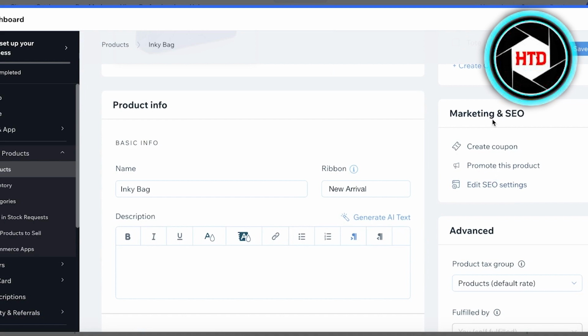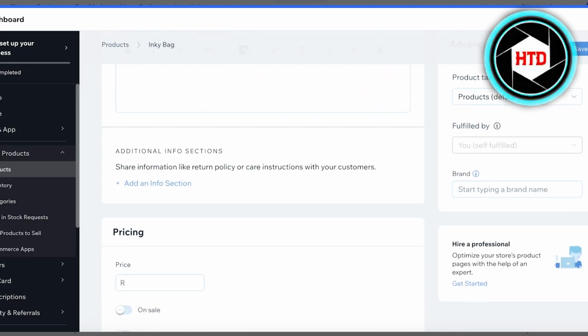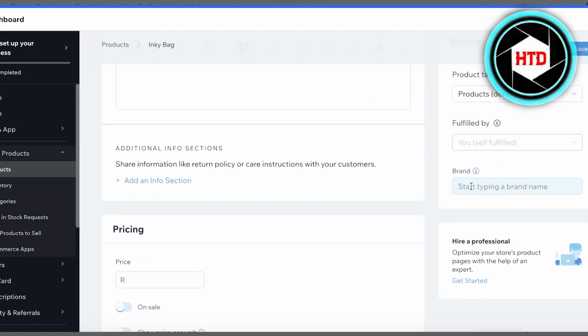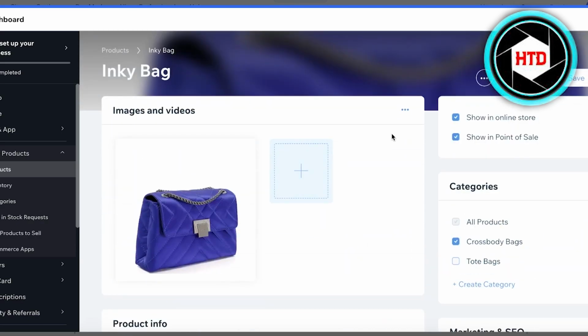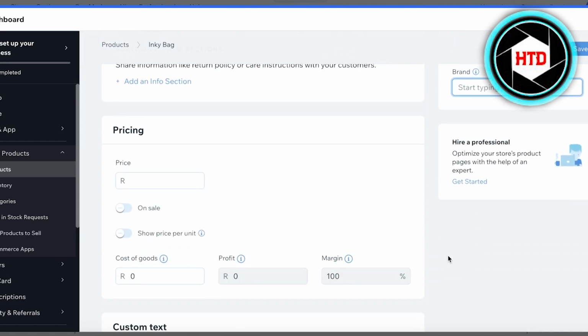And then on the right side you have marketing and SEO tools. You can also offer discounts by creating a coupon, as well as promotions and SEO settings. Then you have your advanced information, which is regarding your taxation and fulfillment. And then you can also add branding. So if you are selling products from other brands, or you have a multi-brand store, then you can add the particular brand that this product is by.